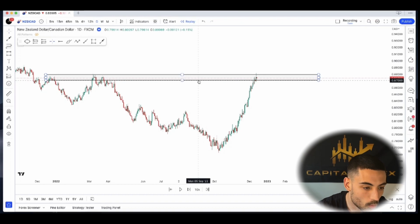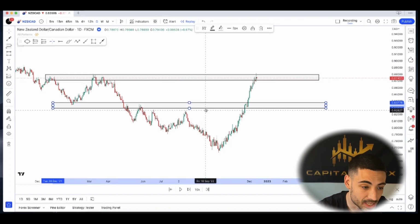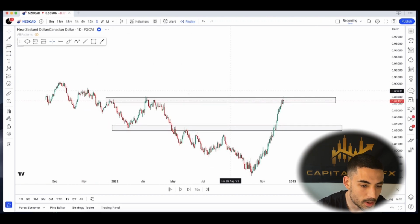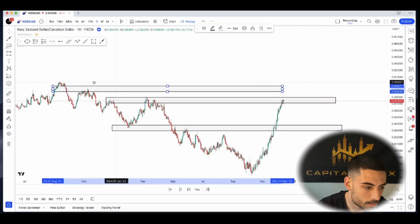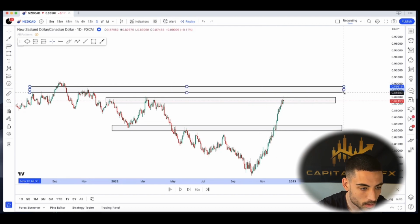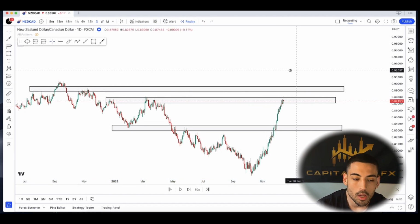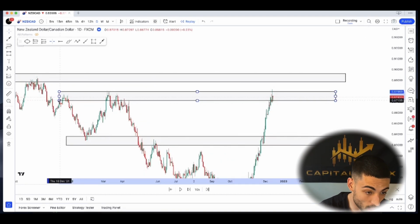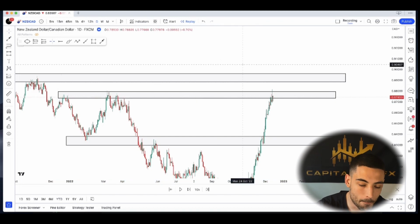And then I'll spot out one or two more. Any that look significant to me. This one looks pretty significant. And that's about it. Maybe we could mark up this one just in case we end up pushing a little bit higher. Cool. So what am I going to do? I'm going to wait for price to come into this significant zone, which we already have. I'm going to wait for bearish price action.